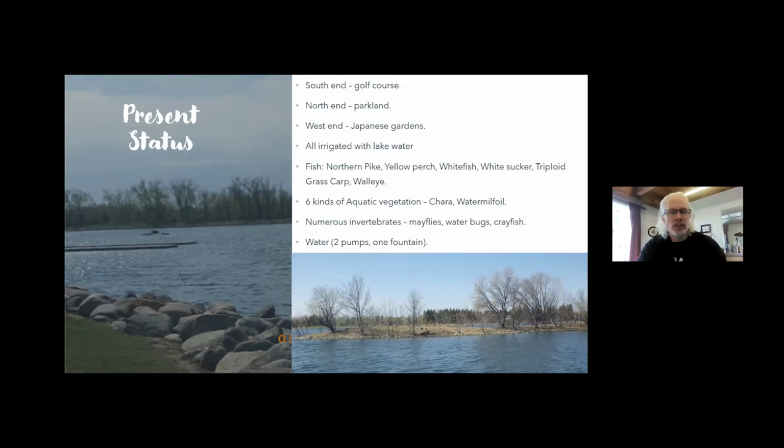There's about 6 kinds of aquatic vegetation. That kind of changes. I don't think the diversity is there as it once was. And you'll see mayflies, typical water bugs, but they also have crayfish. And so if you're walking around the lake, you see birds have picked up crayfish from the shoreline and started pecking on them on the walkways just to get at them.